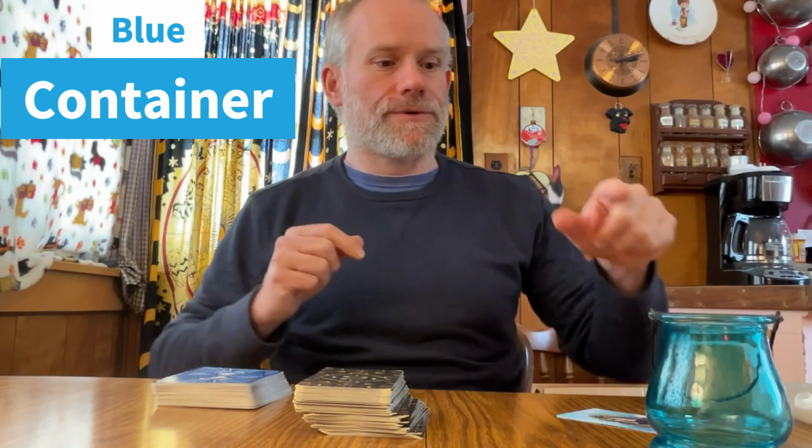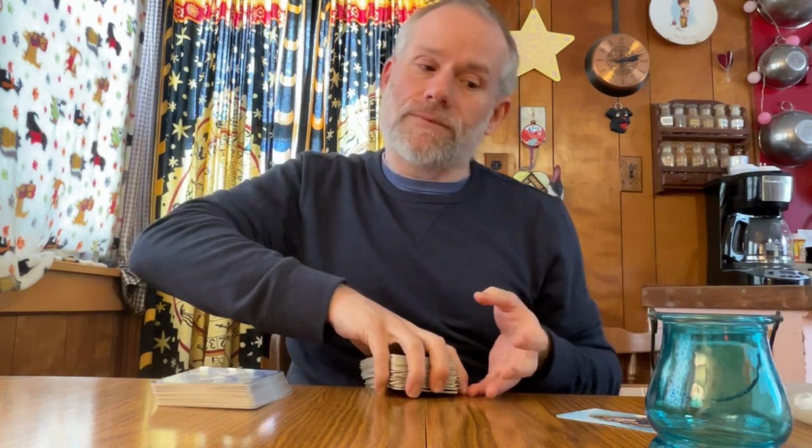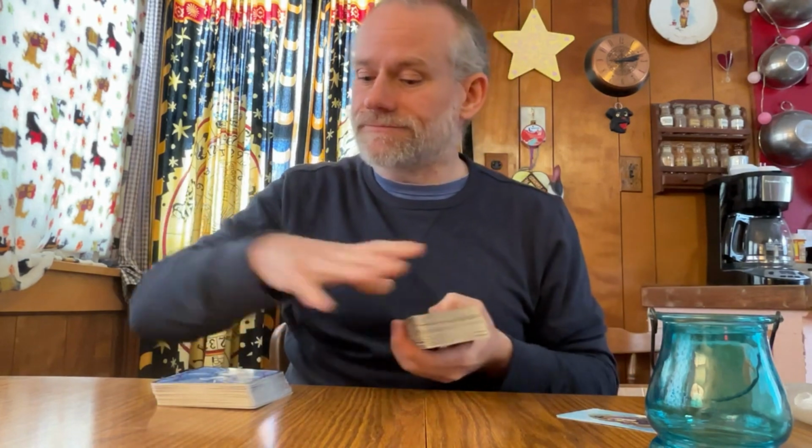Hello, this is for those of you who chose the blue container. Is there something there? Also, I just realized I didn't mention the list of the cards and dice I'm using, which should be below also, in case you're interested. Okay, so for those who chose the blue container, is there something there?